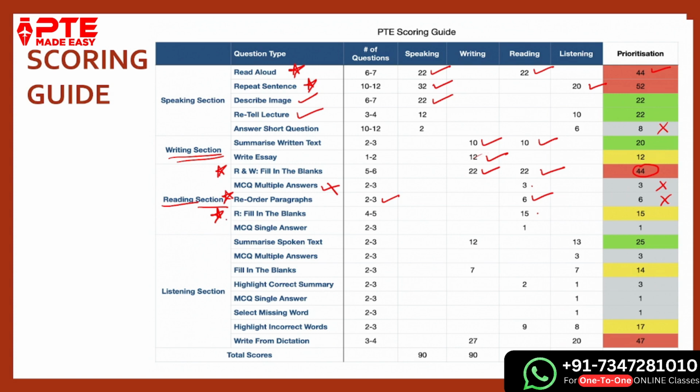Now coming to the last question type of the reading section, that is multiple choice questions, single answer. Here you get 2 to 3 questions. I would suggest you to practice only 20 questions in total for MCQ single answer and MCQ multiple answers. The scoring is only 1 here. So even if you skip the task of multiple choice question, single answer and multiple answers, you will not only save a lot of your time, but also you are not going to score much here. So it's better, it can be skipped. Okay, so we can skip it.